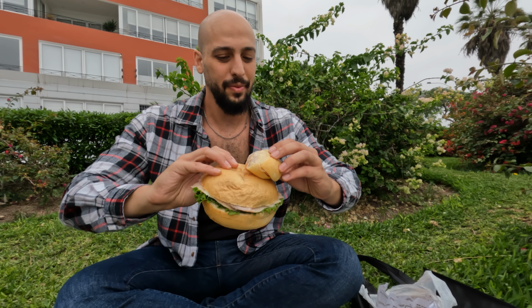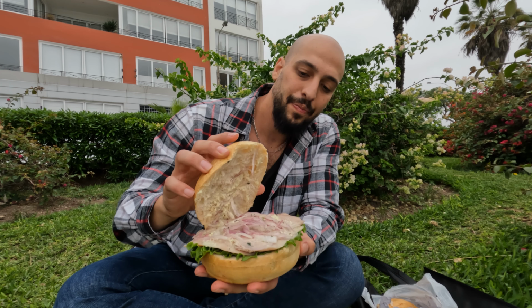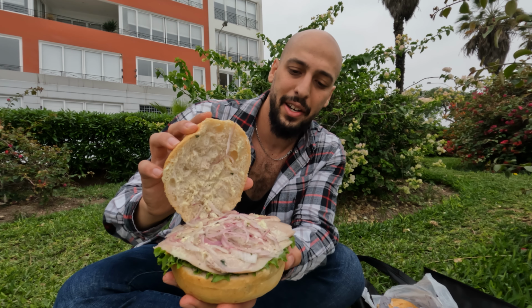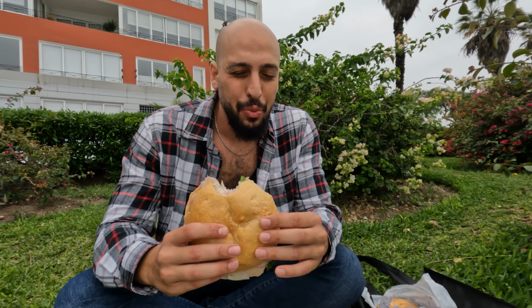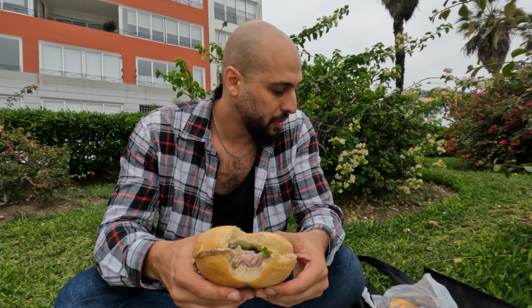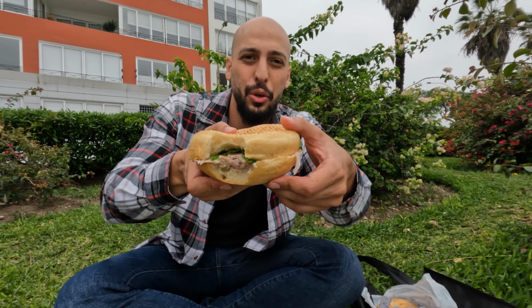Look at that. I did not ask for lettuce on this, it just came with it, but that's the salsa criolla, the shredded onions. I got their standard mayonnaise and they added lettuce to that. So there's that. Let's see who's the best. That's a messy bite. The bread is a little bit too big for my liking. I would say the Peruanito place I probably had the best bread. It was crispy but fluffy. This one's just a little bit too big.